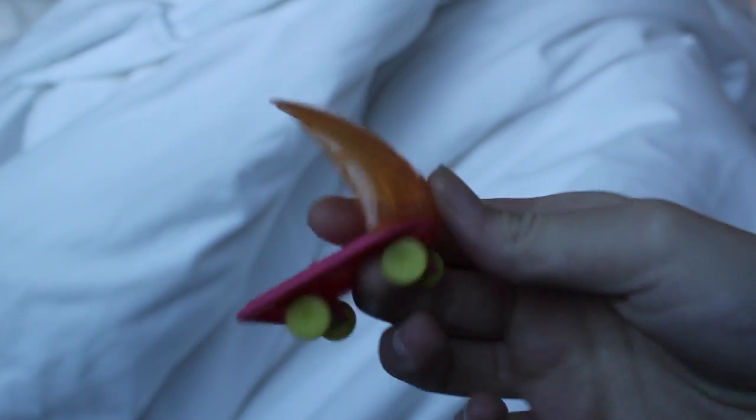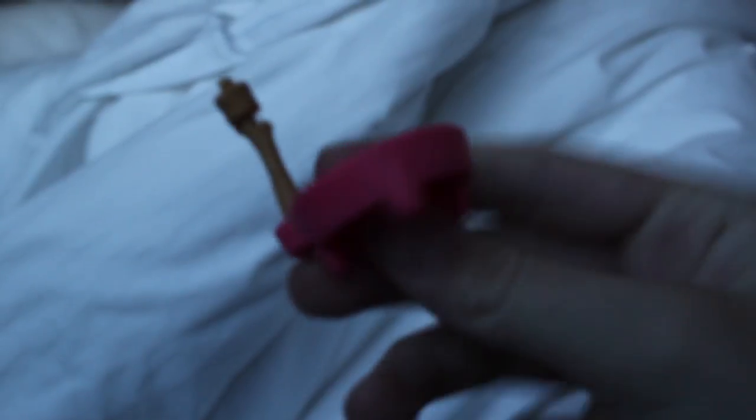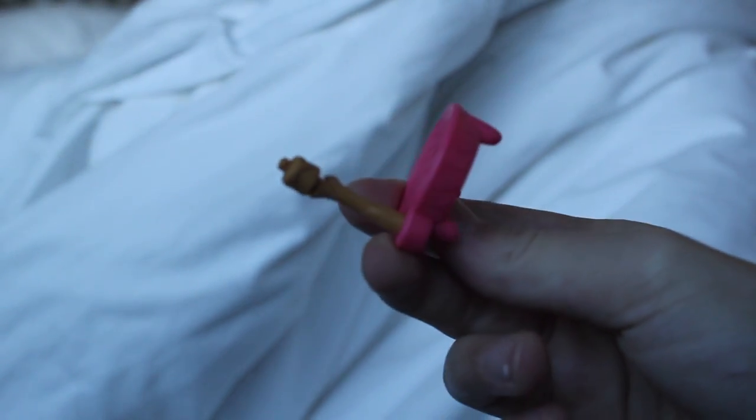I just cut it with a blade. So here it has a little scooter thingy and the truck camper van with a little hammock up here. That oven stove thing with the marshmallow on top.